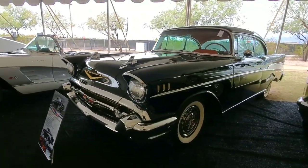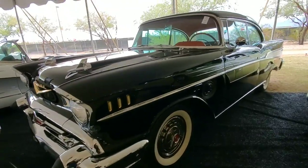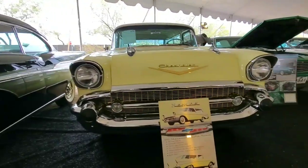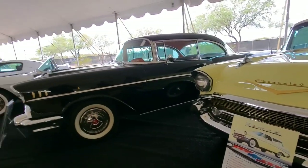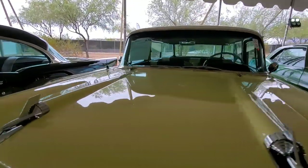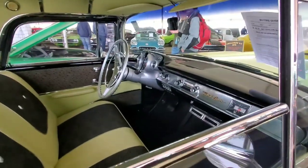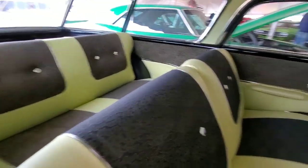Bel Air 57, how choice is that? Had a pretty ride or what? Look at that. White, black and red interior. Hardtop car, right next to a 57 Nomad. Both, look at these. I'll tell you what, these are both very nice. Look at that, silver dash. I like the yellow interior.